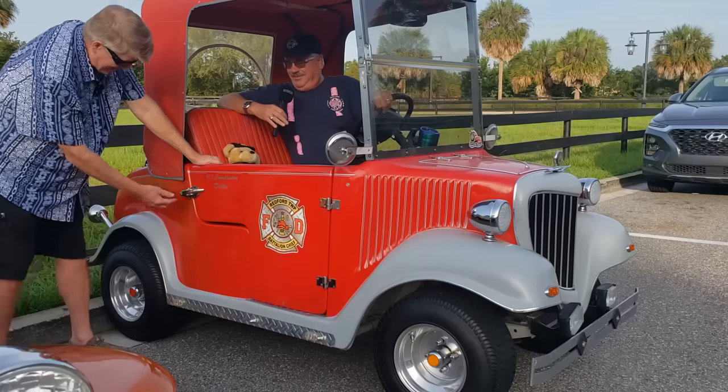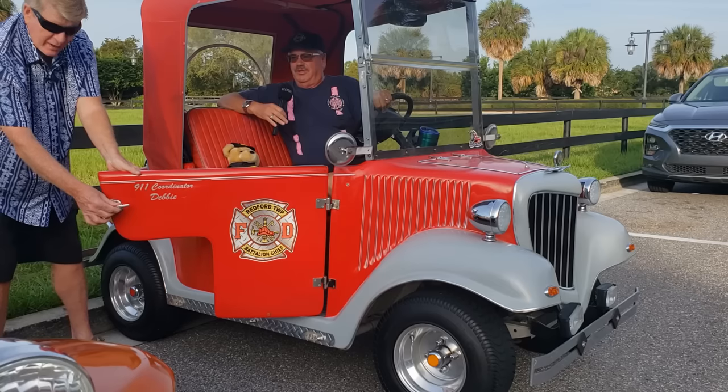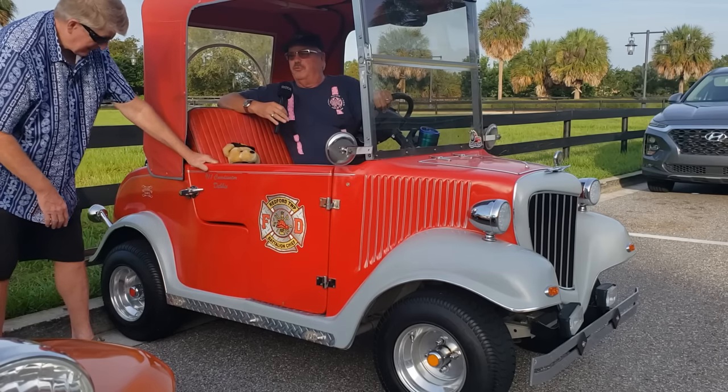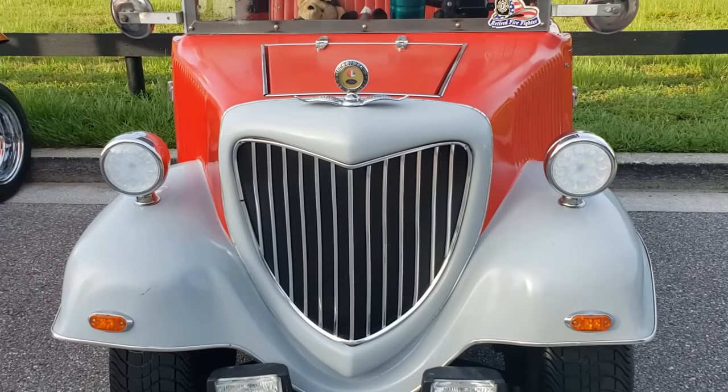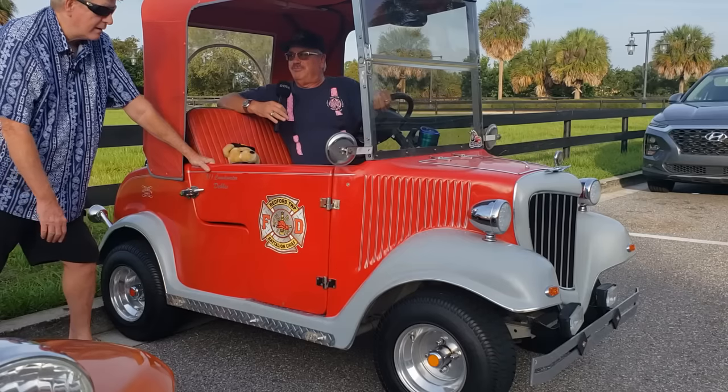And look at these door handles. Can I open that? Sure. Okay, look at that. Like a refrigerator. This is done as if it was a 1938 Ford Coupe. It's got the original radiator cap on it. That's a beauty.